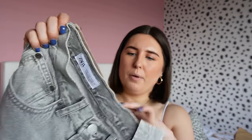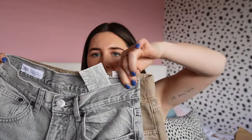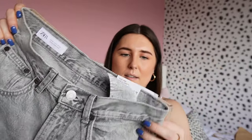So, really cute. But like I said, these are a size 8. Bear in mind, these are mid-rise, I guess. And these are high-rise. So this is going to sit more around your hips, or is that going to sit more around your waist? But even so, let me just hold up. There's quite a big chunk. Bear in mind, they're the 8 and this grey jean is the 10. That is me holding them up together.